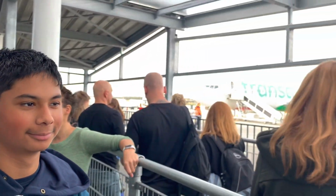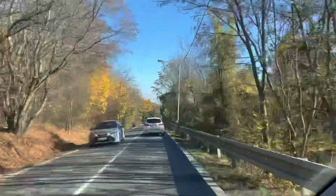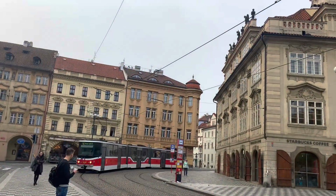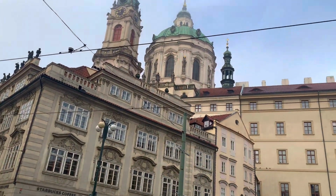Our journey begins in Eindhoven. We take a flight from Eindhoven to Prague. Do you know what the top 5 most visited cities in the world are? It's London, Paris, Istanbul, Rome, and Prague.